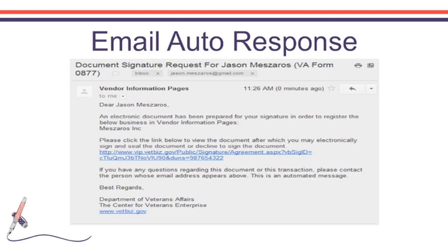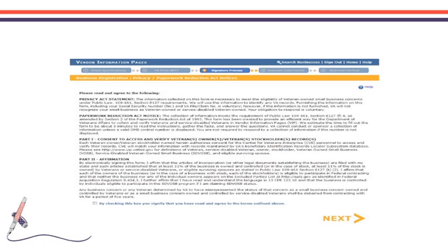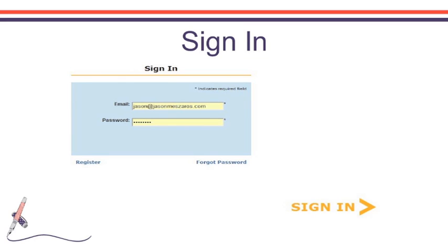And then you need to go out and look at your email. And within your email, you're going to see a message similar to this where it says, Dear Veteran, an electronic document's been prepared for your signature in order to register the below business in your vendor information pages. And then it'll have your business name. Click the link there, and it will bring you back and give you a legal statement that you need to read through, have your lawyer review if you need to, and then check the box and click next. Then it's going to bring you to a sign-in page. And this is where your user account information needs to be entered, and then you click sign in.